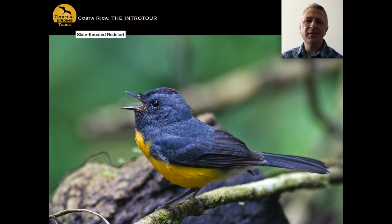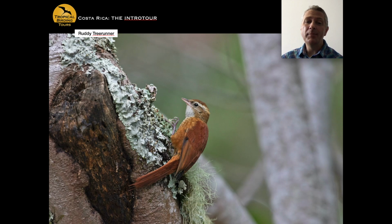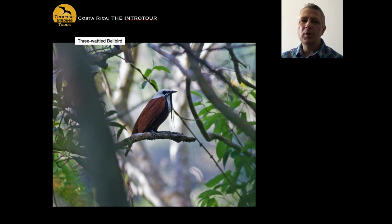While we walk around those forests, we'll be looking for mixed flocks which have birds like the slate-throated redstart we've got here. And they can be mixed in with ruddy treerunners, boreal warblers, things like red-faced spinetails, sometimes orange-bellied or collared trogons. And then we get to one of Costa Rica's and Monte Verde's most special birds.